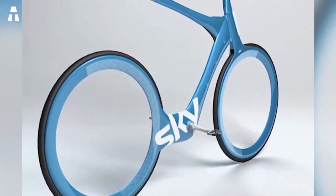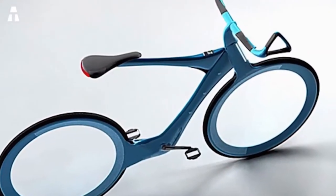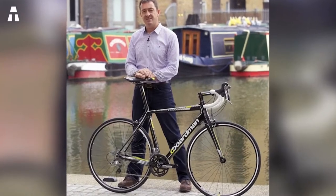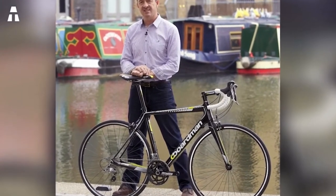If made today, the bike would cost a little more than €500,000. The cycling champion assures us that once it is mass produced, its price could drop to around €2,000.